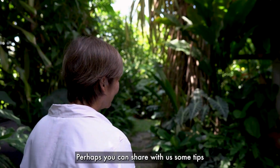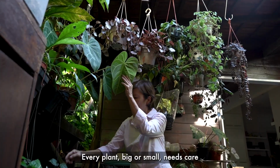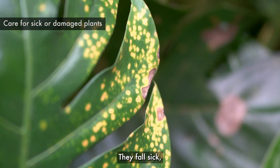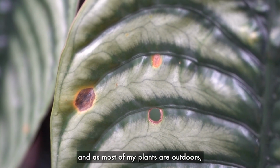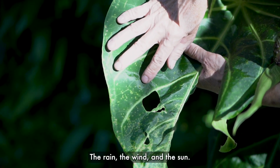Perhaps you can share with us some tips on how you manage your garden. Believe me, there's always something to do all the time. Every plant, big or small, needs care, and some are more fussy than others. They falter, get attacked by insects and bugs, and as most of my plants are outdoors, they are exposed to all the elements, the rain, the wind, the sun.